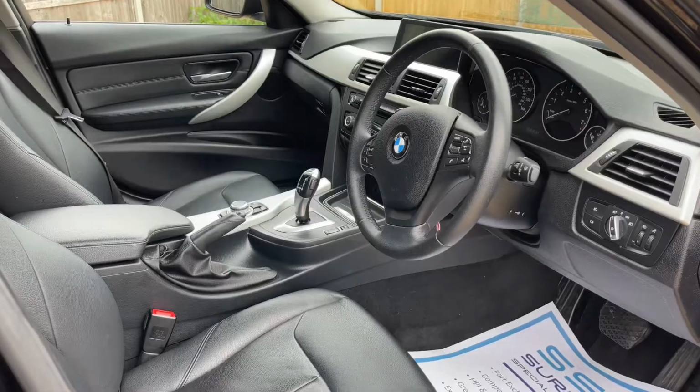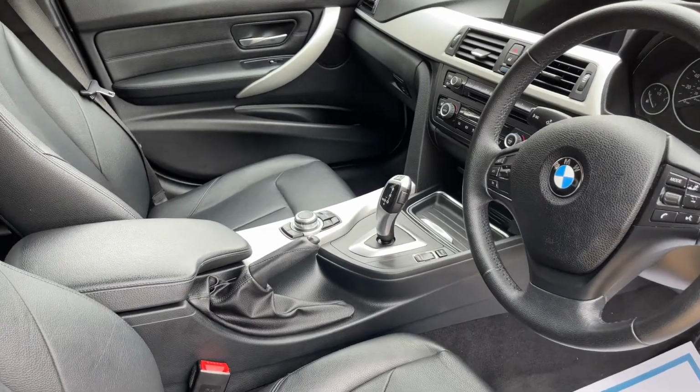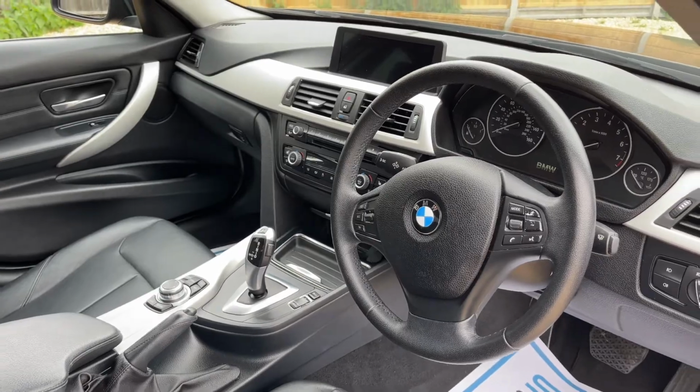Just briefly before we climb in, I think it's well worth seeing the interior from this exterior point of view. You get full leather seats. There's plenty to run through on the dashboard, so let's hop in and we'll do that right now.